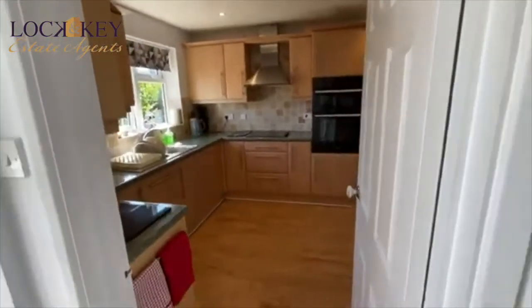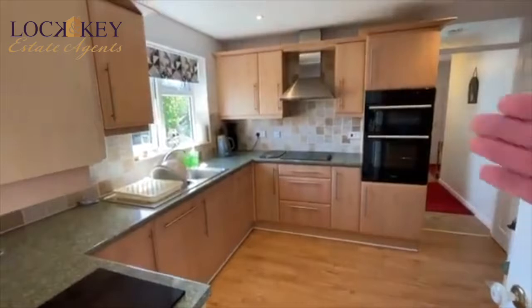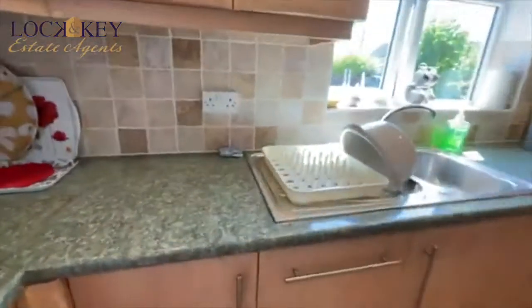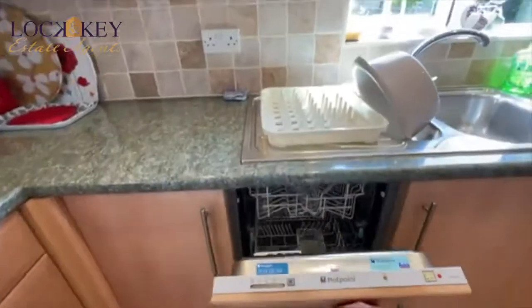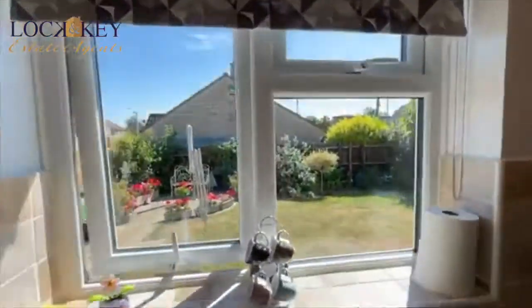Now we're linking into the kitchen. And it's just a very well equipped kitchen. You can see everything's built in and incorporated into units. You can see there's the dishwasher. Let's open it up just to show you. And again, one and a half full sink unit, nice window overlooking that rear garden.